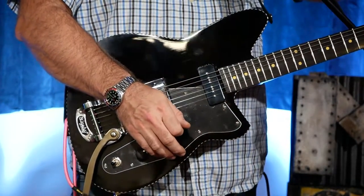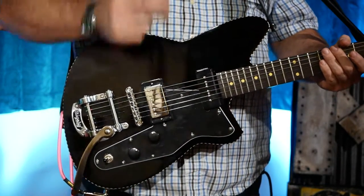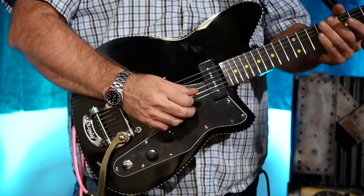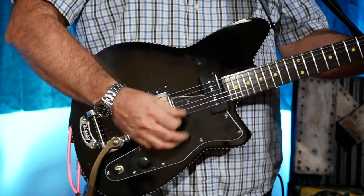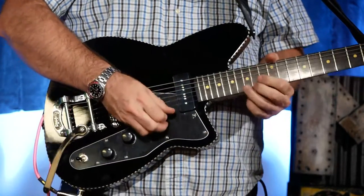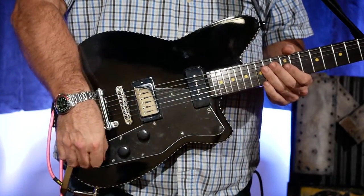And again, my son loves to surprise me with these little jam-along tracks that he makes. So let's hear what he's doing. Let's see what key he chooses. E! That needs neck pickup.